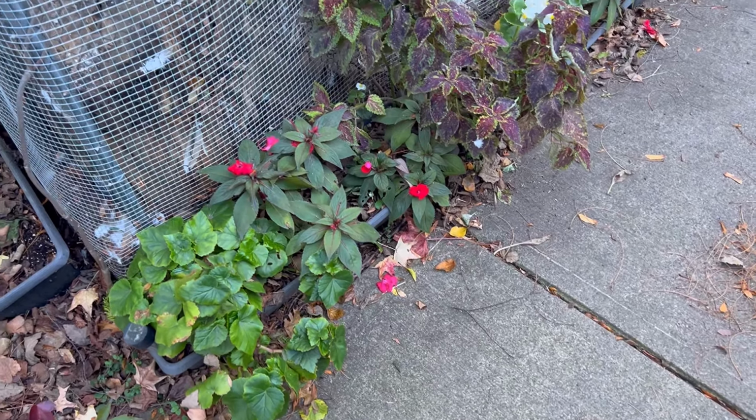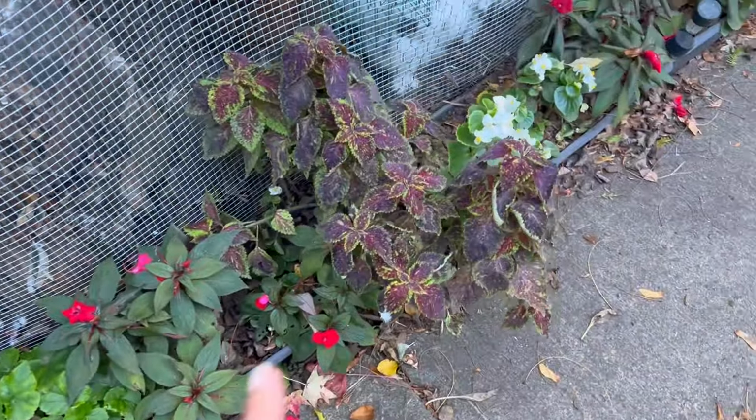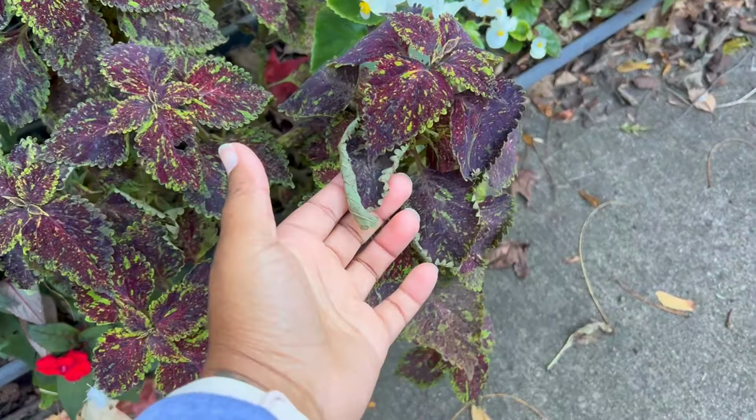My name is Sierra. If you're new here, I garden in Ohio, zone 6A, and we had a pretty decent frost last night. So let me show you what my plants look like right now. We're starting at the chicken coop planters. You can tell some of the colas got hit pretty good.